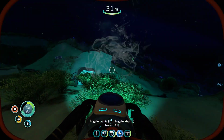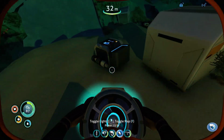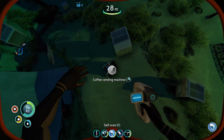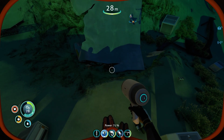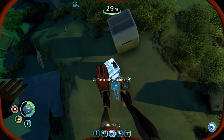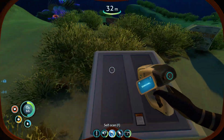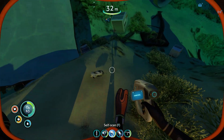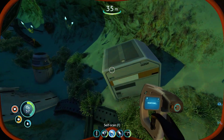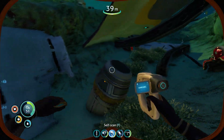I can hear him, but I don't see him, that exploding thing. I don't know where he went, but I heard him. What is this? A coffee vending machine. Oh, there he is, right down there. Okay. I can't recall if I've scanned a coffee vending machine. I personally don't drink coffee, but maybe the character does here. I saw something just... beacon. We've already got the beacon. What is that? That looks like some kind of engine. I guess not. All right.